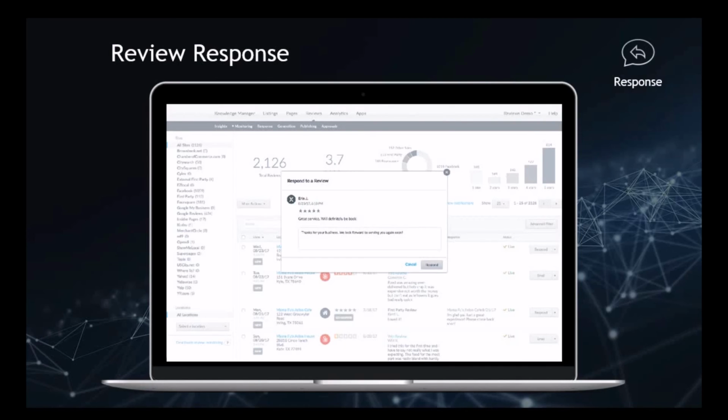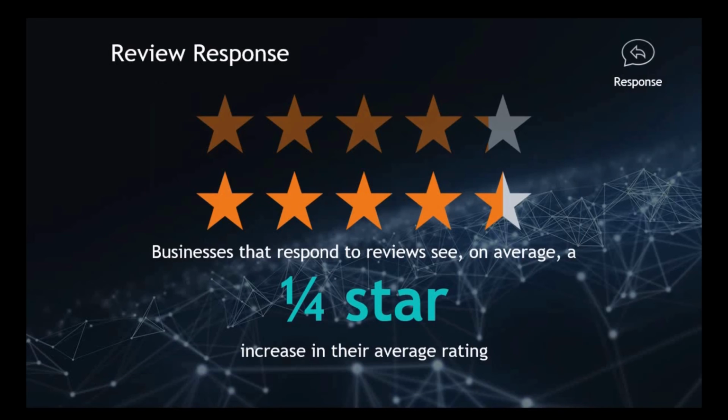One interesting study we found was that businesses that are active and respond to their reviews see, on average, a quarter-star increase in their average rating. So without changing a thing, just by directly responding to any reviews that are left, whether positive or negative, you can see a quarter-star jump in your rating, which can have a huge effect on your business and your revenue.